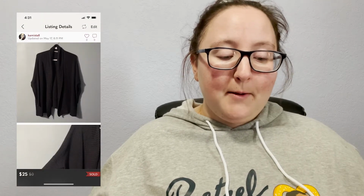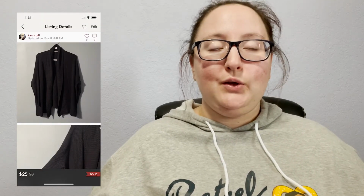My cost of goods was only $4 at Salvation Army, and so my profit ended up being $13.70, but this did take a little bit longer to sell. It took 136 days. The next thing was also Athleta. It was this black peaceful cardigan. It was really cute, really cozy. Sold for $25. My cost of goods was only $3 at Salvation Army. And so my profit ended up being $17, and it took 135 days to sell. I love selling Athleta, but sometimes these pieces can sit a little bit longer.